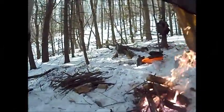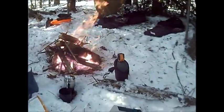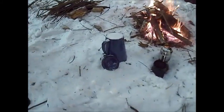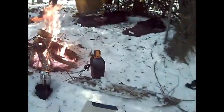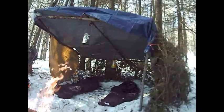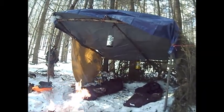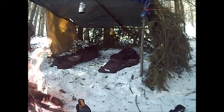Give it a try. We have Esbit portable coffee pots, and you can see we do have our fire going. It's going nicely. Our canteens froze, so we're thawing them in our big percolator right there, having to melt some snow while we wait for our canteens to thaw because, well, it is kind of chilly out here. You can see the smoke blowing in, and the lantern swaying. We do have our bags out now.